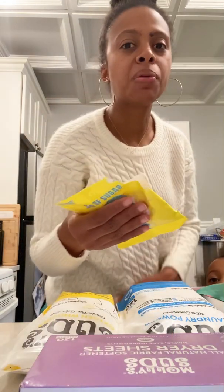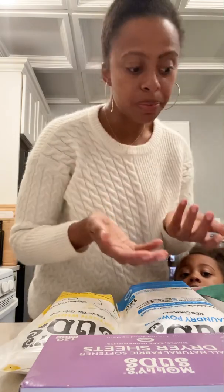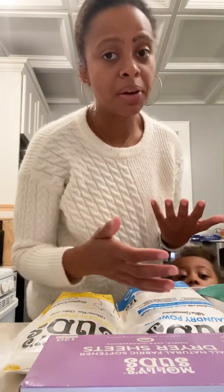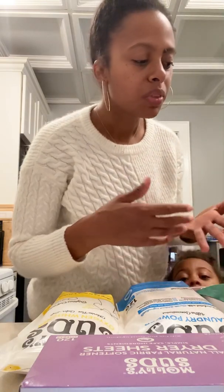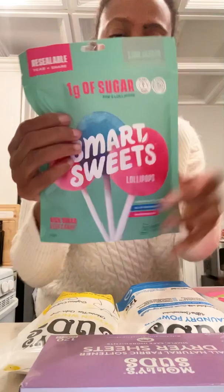What I'm eating is Smart Sweets. Candy itself, of course, the more that you can avoid, the better. But let's say you can't get around it, like your kids see other kids having candy and we're going into the holidays, and you want to have some on hand. Smart Sweets is a good option. They have lollipops and stuff.